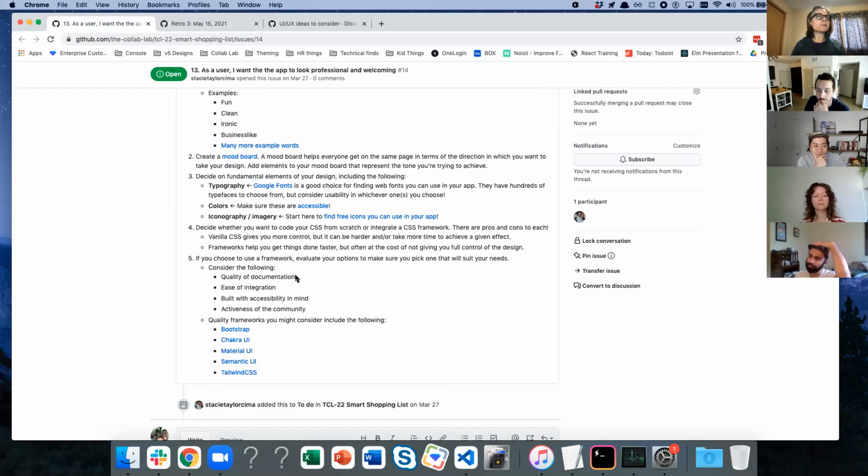Create a mood board. A mood board helps everyone get on the same page in terms of the direction in which you want to take your design. This links out to Milanote and Canva. I think the team I worked with last time used both of those tools and liked both of them quite a bit. I also had a previous team do all of their designs in Figma, and they loved working in Figma. Add elements to your mood board that represent the tone you're trying to achieve.